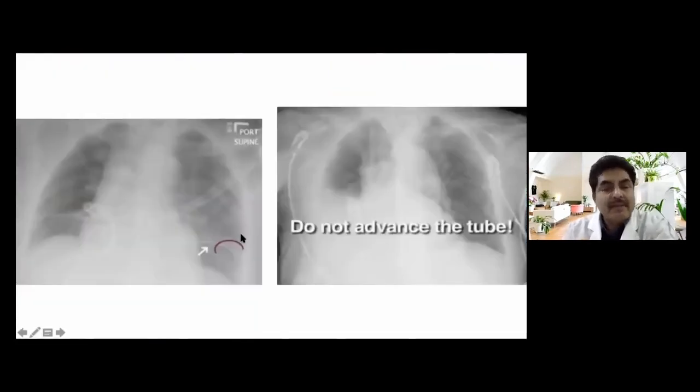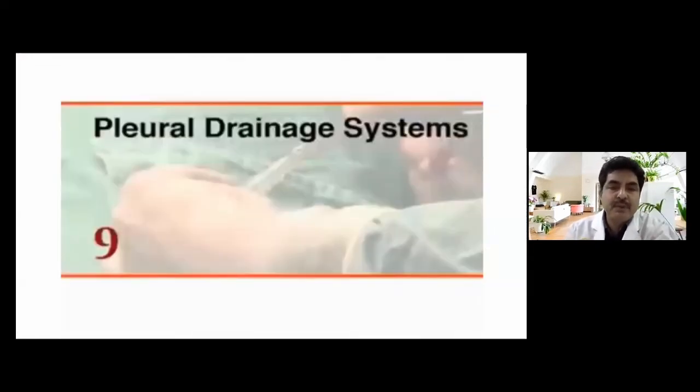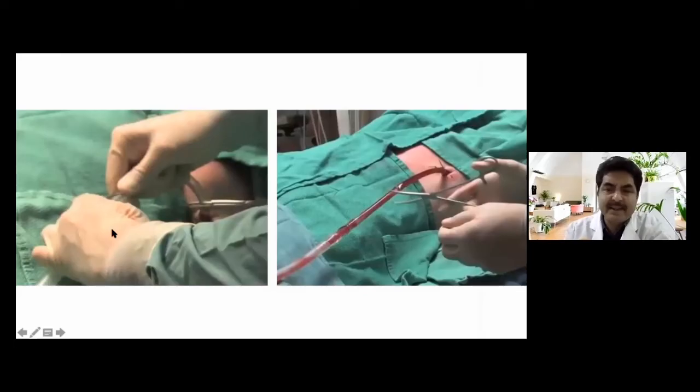One thing you have to keep in mind, as I mentioned earlier also: the last port of the chest drain tube must be inside. Once it is outside, don't push the tube further. It may cause infection from outside into the inside, creating a non-sterile, non-aseptic situation. So please be careful. Make sure all the ports are inside. If one port is outside, remove the tube and change it with a new tube. Don't push.